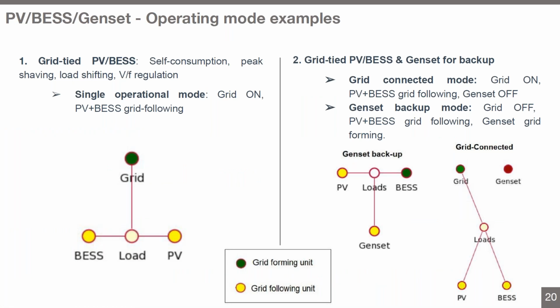So as a sum up of all the systems that I've been explaining in the previous slides, we can differentiate between the grid tied and the off-grid system. In terms of grid tied, we can have purely PV battery systems, which can help us for self-consumption, but also for helping balancing the grid and get benefit from it. Other systems can also have a genset as a backup. In this case, we can work in grid tied mode with the PV and the battery in grid following, but whenever the grid is down, the genset will kick in as the main grid forming unit, and the controller will ensure that PV and battery are being used and maximized as well in this backup situation.